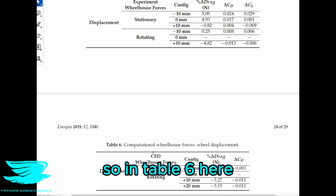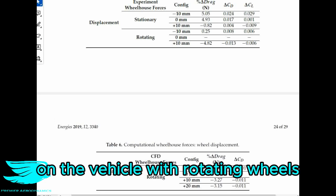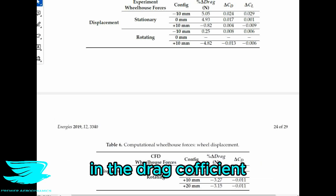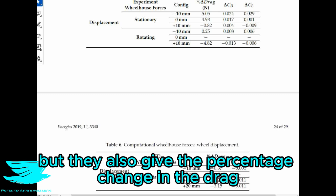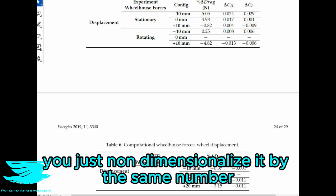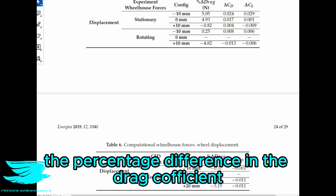So in table 6 here, they give the drag data for the CFD of the vehicle with the rotating wheels. Now they give the changes in the drag coefficient, the deltas, when you change how far the wheel is poking out, but they also give the percentage change in the drag. Now, to get the drag coefficient from the drag, you just non-dimensionalize it by the same number. So this percentage difference in the drag is also the percentage difference in the drag coefficient.